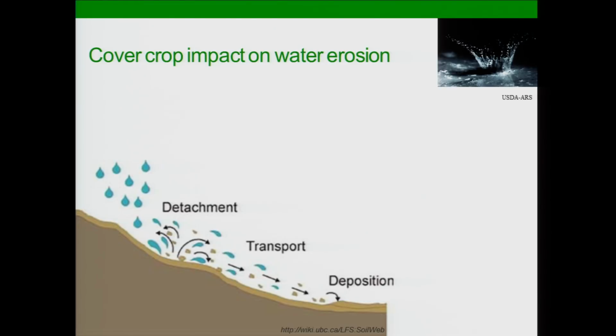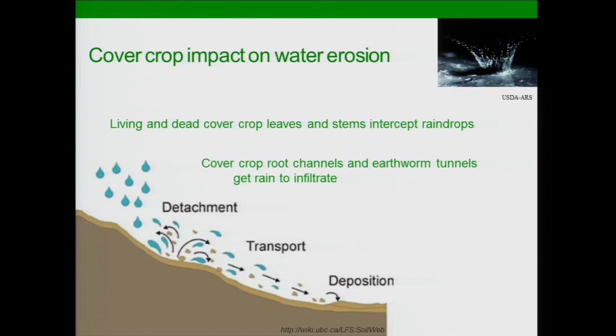What it comes back to is this whole process. We get that raindrop that's going to detach the soil particle. So can we intercept that with the cover crop leaves, if they're living or even dead after the cover crops have been terminated? If we can get the cover crop root channels and earthworm channels to open up and get that rain to soak into the soil, that's a huge impact on erosion because then we don't have as much of the transport event. And of course, those cover crop roots can also help anchor the soil. So some of the work we've done and others have shown that you can reduce erosion by over 90% very easily by adding cover crops to the system.